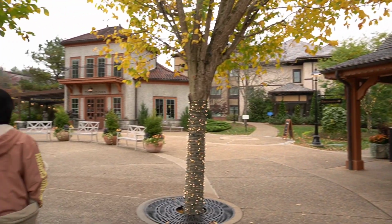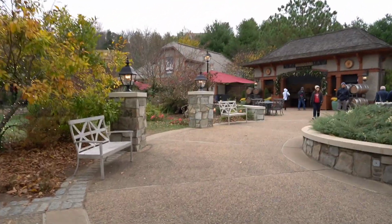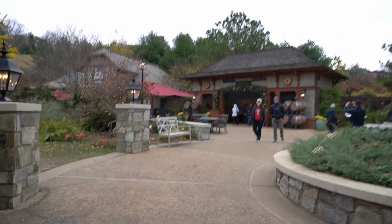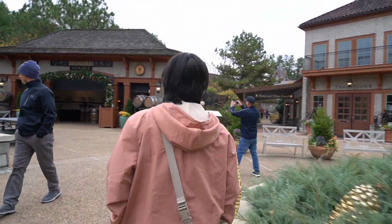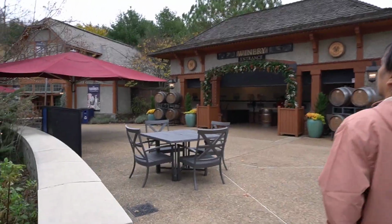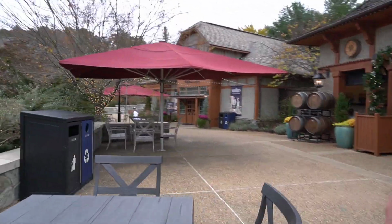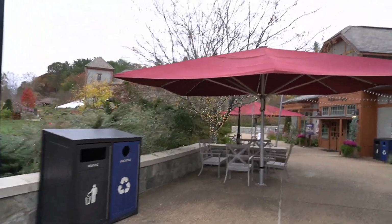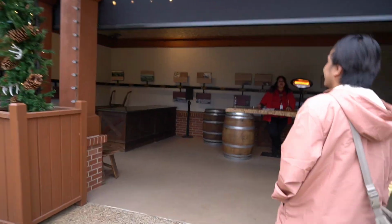Oh my God, ang cute. Ang ganda nito. Look. Parang siyang may small village dito sa loob. So, yun yung entrance. And then, meron na siyang parang mga Christmas lights. So, feel ko maganda dito sa gabi.